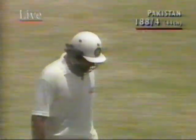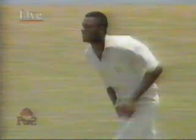Well, it was just a cross bat hit, hitting across the line. Might have been outside. We're not right behind the bowler's arm here in the commentary box. He might have got his foot outside off stump. He might have been a bit unlucky. 188 for four. I think that's outside off stump when he hits him.